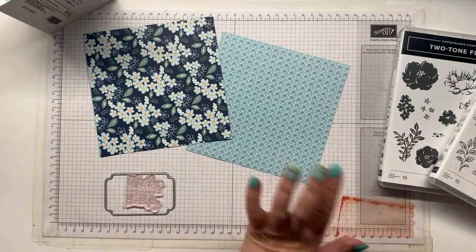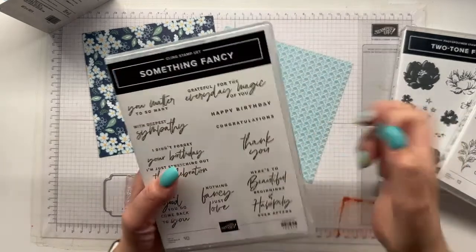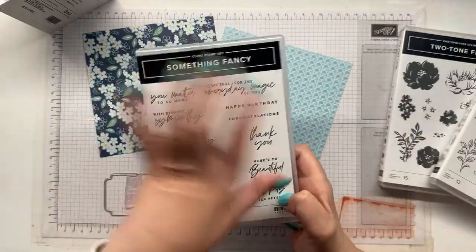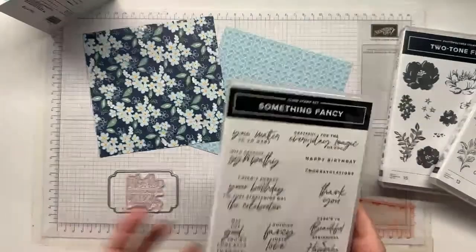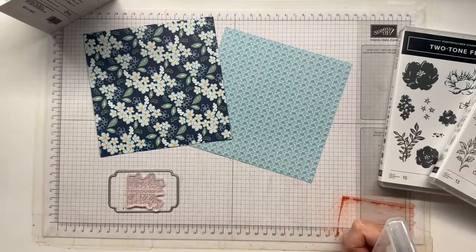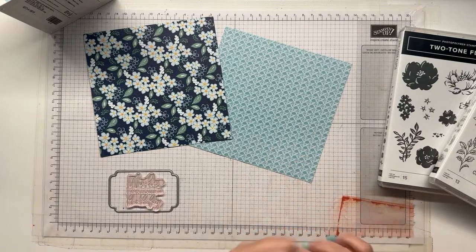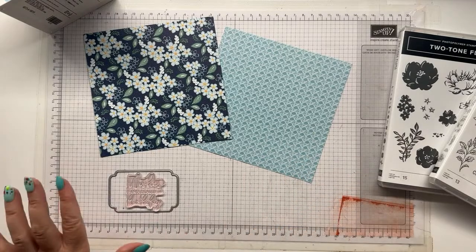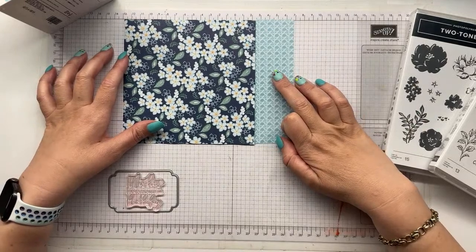Something fancy dies. Yes, sorry Lisa. They are the something fancy dies. So they actually coordinate with this sentiment set, but because they're just labels, they can be used with anything. Landscape, portrait, landscape. I was thinking landscape too. 2 landscapes, okay. So yeah, I love a good label. Labels do it for me. I really do like it.